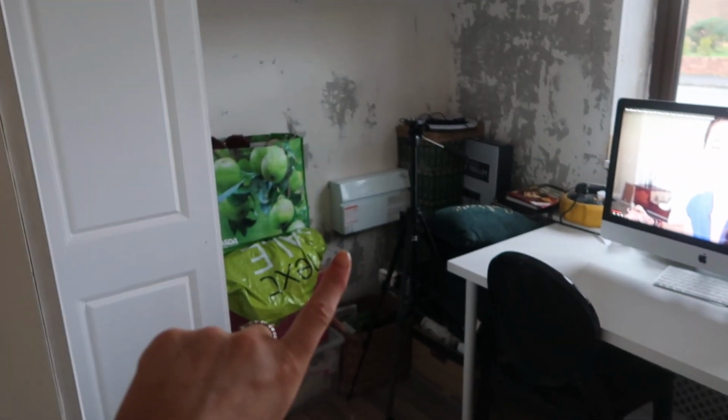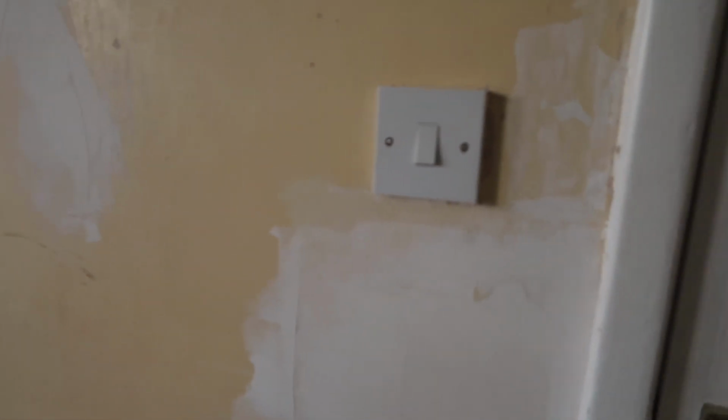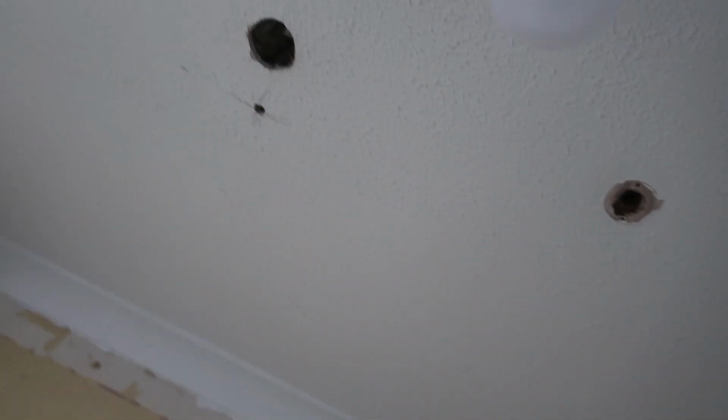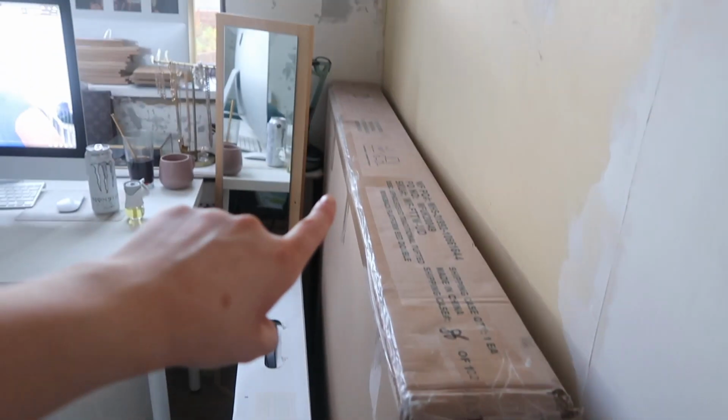Underneath there, that is the new electricity box, because we did actually get the electrics done. So this is all new. They chased the wall, so we've still got some holes in the ceilings. We have the old spotlight holes, you can see, and then the holes from the shelf are all filled. They just need to be sanded back so they're flat against the wall. We also have holes down here because we took the beading off. So there's holes all the way into the corner there.